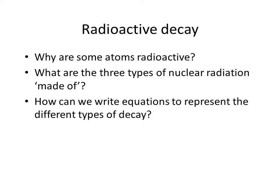Okay, radioactive decay. Some of it's a recap on stuff we did last year, but most of it's new information. So here are 3 things that we're trying to learn. Number 1, why are some atoms radioactive? Fairly simple to explain, we'll talk about that in a minute.